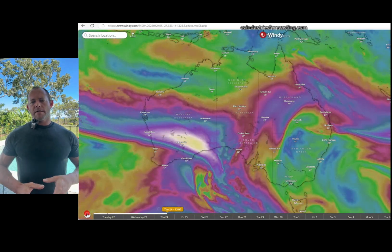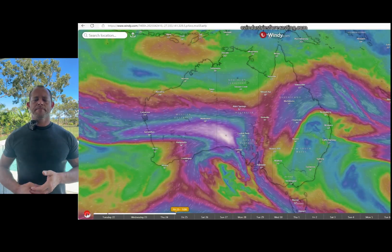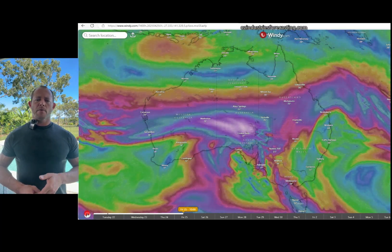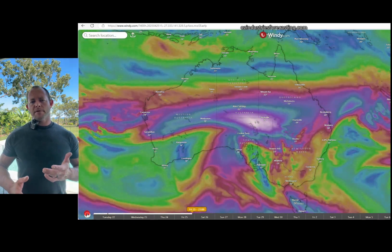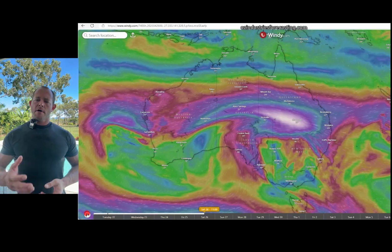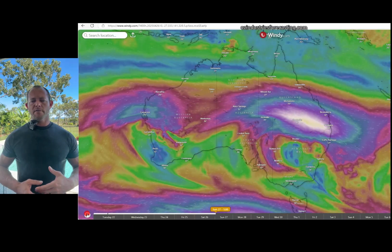The long range forecast has this coastal trough interacting with an upper level feature and shearing cloud into the eastern coastal regions of Queensland, possibly down to the Wide Bay. So it'll be interesting to see how this energised atmosphere builds over the next 7 to 10 days, how the coastal trough forms, and how these upper level troughs interact with building moisture over the days ahead.